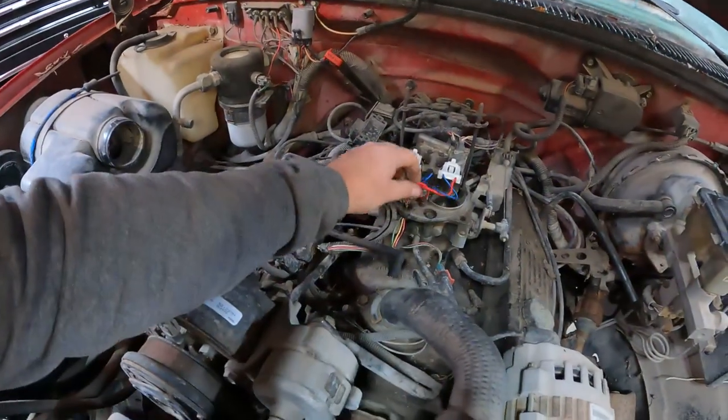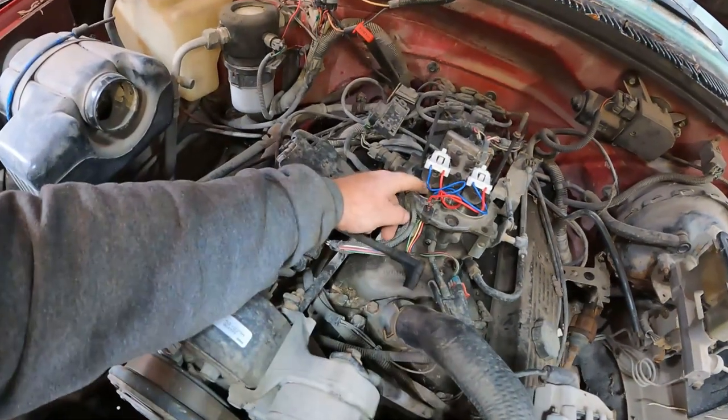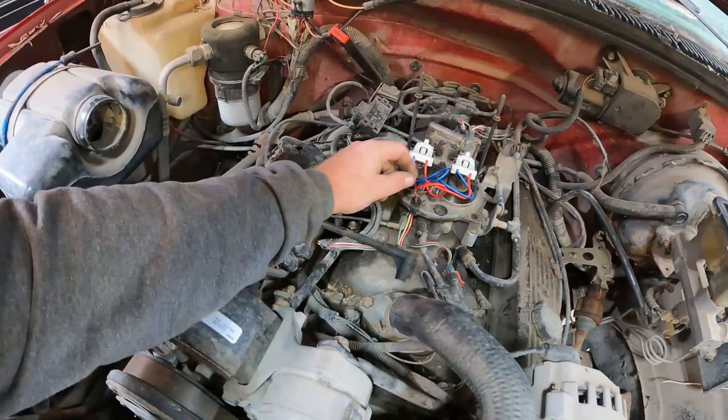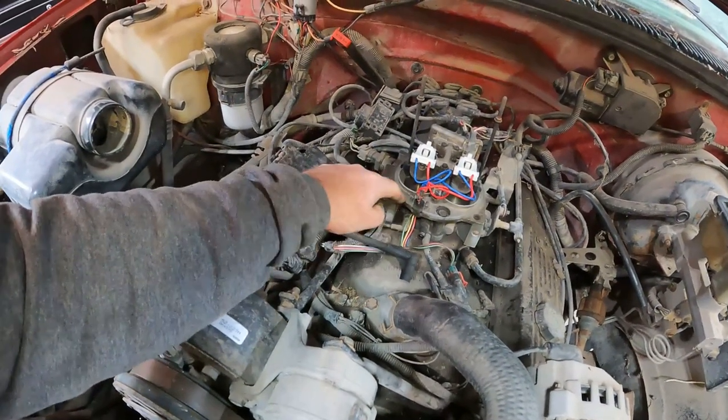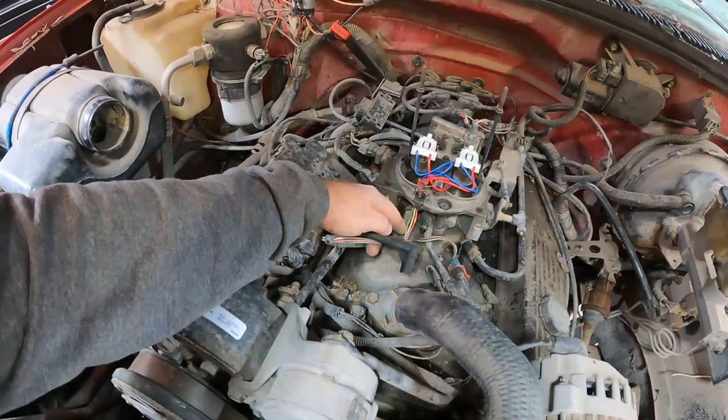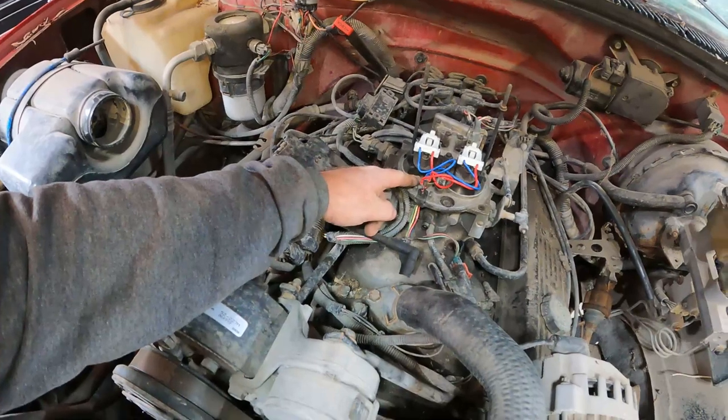Now, this is a little excess, but I used those solder fittings in there because I could not push the new wire through the grommet. So I had no choice but to put this on the inside, because I wanted to put it out here, but I just couldn't do it.